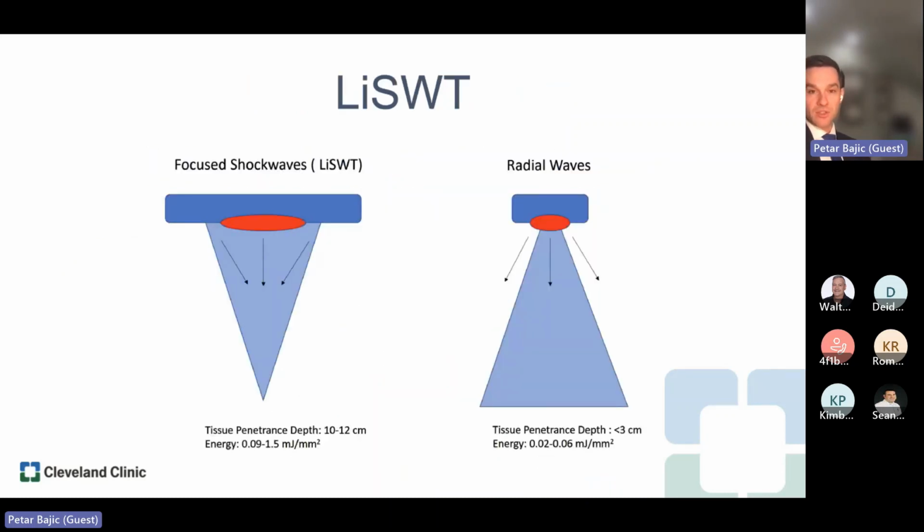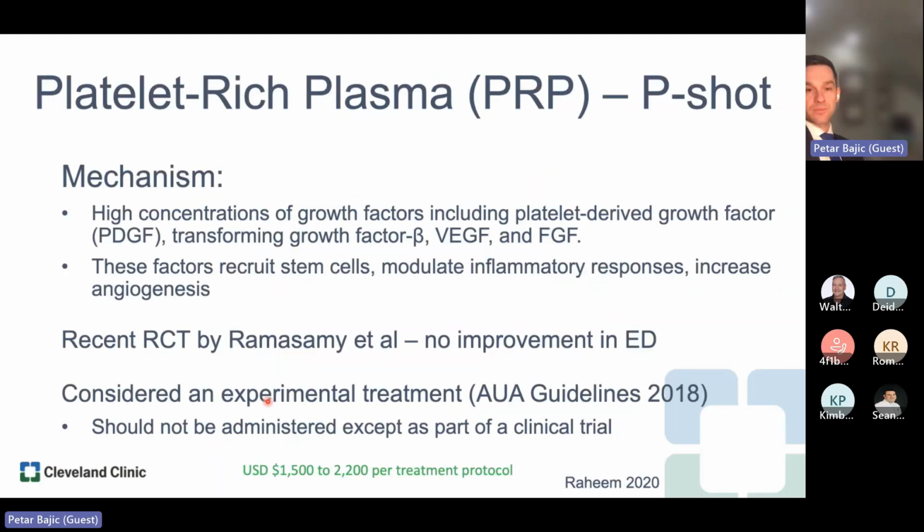So just a graphic description of how these treatments are different. On the right, we have radial wave therapy, which, if the little generator is there in the red, basically just spreads out these sound waves in all directions, whereas focused shock wave focuses that energy on a single point. And all of that energy coming down on this single point leads to a lot greater energy delivery and also deeper penetration into the tissue. So that's the difference. What is platelet-rich plasma?